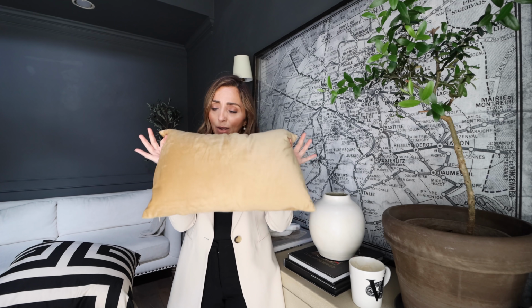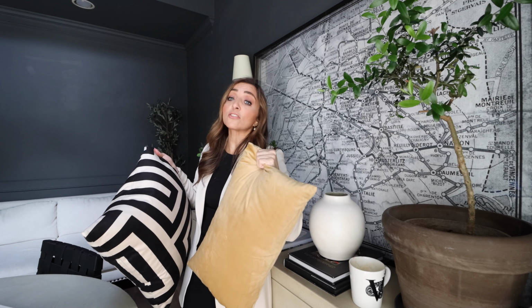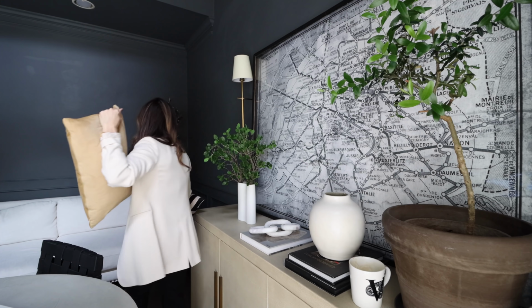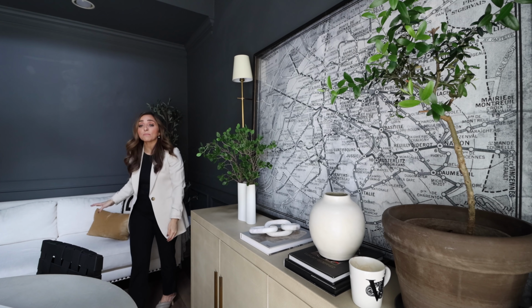But again, I will leave all the links for the pillows and the inserts because it is transformative to use pillows in your spaces. You really can have something fairly simple, just some basics for your furniture pieces, and all of a sudden pillows just bring it on up.